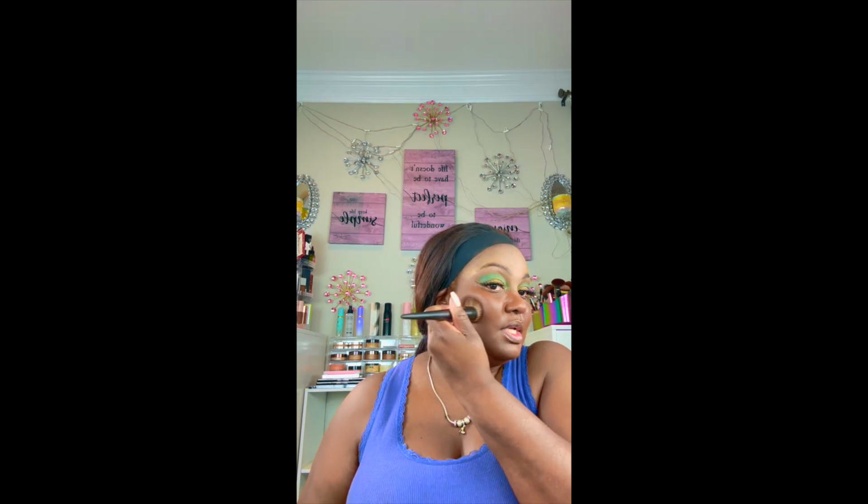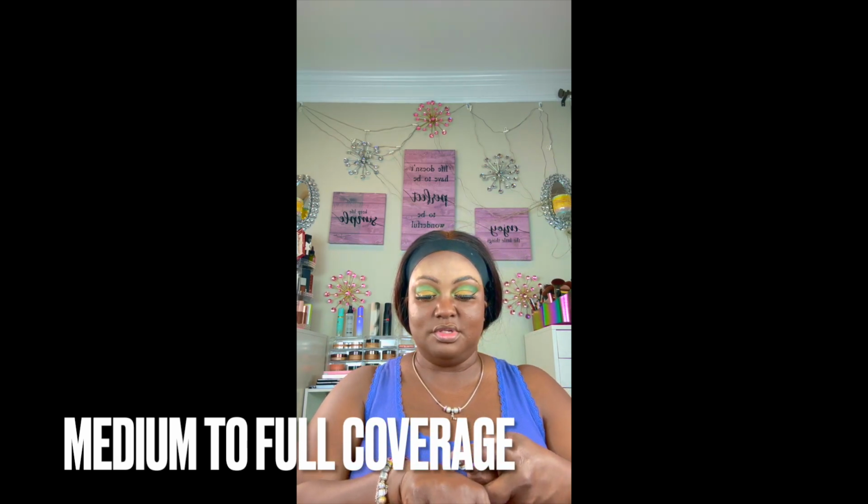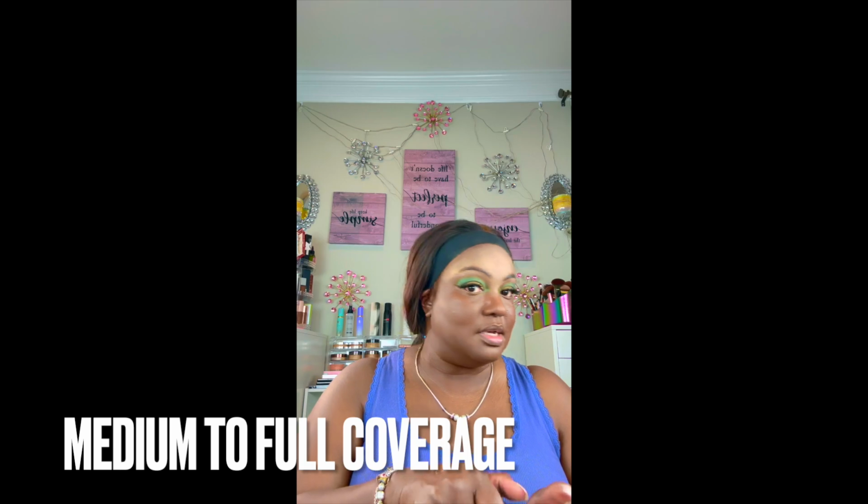This must be a full coverage foundation because it is covering up my hyperpigmentation under my chin, which I love. Yeah, it's covering it up very nicely. Let me see if this is supposed to be full coverage. I'm not sure. I'm gonna look online, but it appears to be pretty full coverage. But it looks nice and natural on the skin.